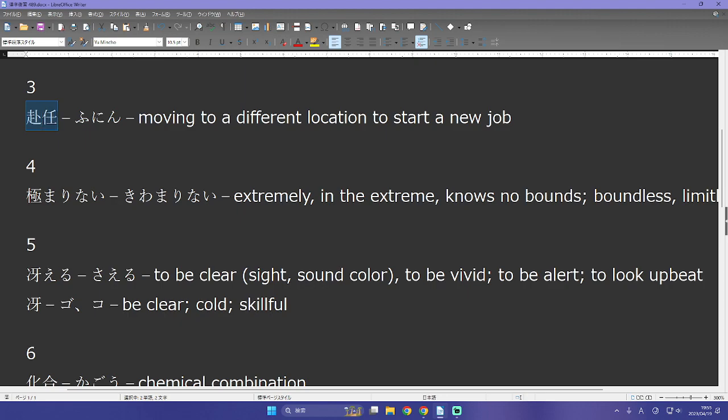Funin is moving locations to start a new job. Literally translated, facing one's duties. Actual translation, moving to a new position. Moving to get a new position, or moving to fill a new position. Funin is moving locations to fill a new position. Start a new job. Funin.